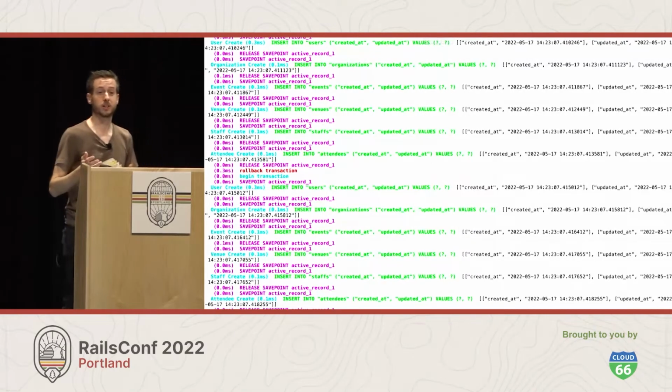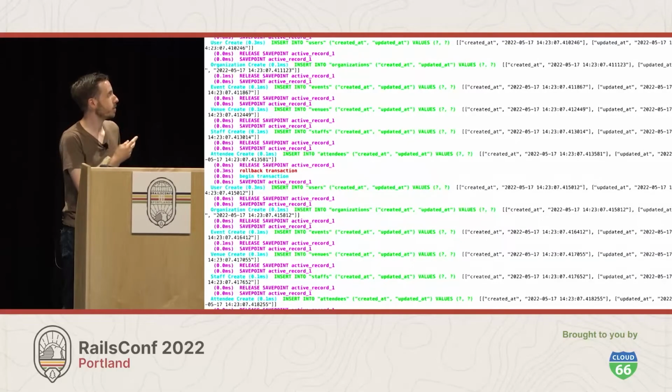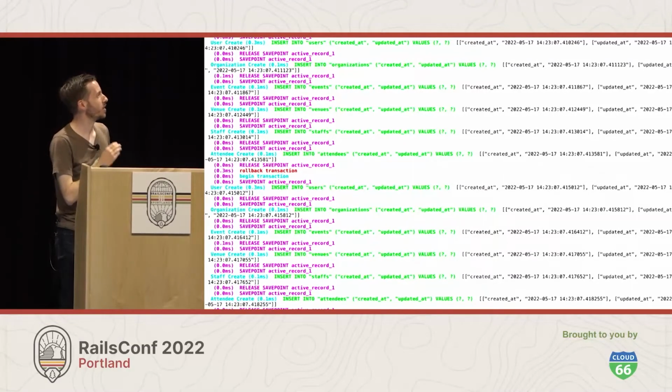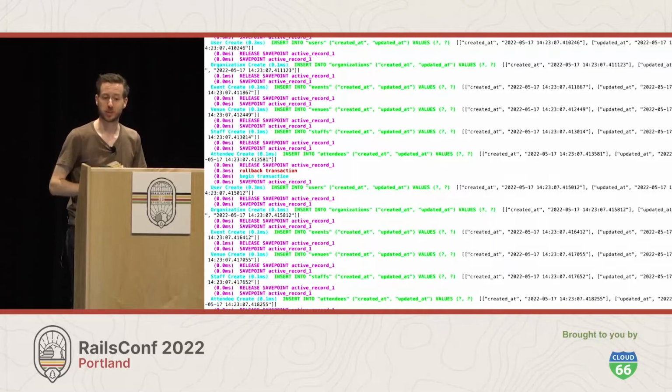Well, I loaded it in the console and executed it in debug mode so that I could see the log of what gets created. And then those logs just start scrolling. I get pages of this. And that's when I realized, oh my, we are creating a lot of data. Something very unusual is happening here.